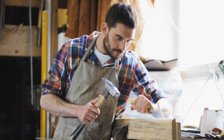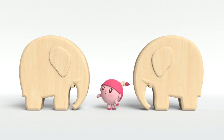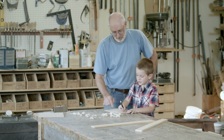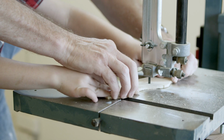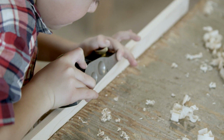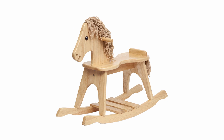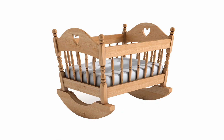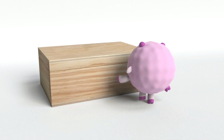Knock, knock, knock. What's so good? Wood so good. Almost anything can be made out of wood.